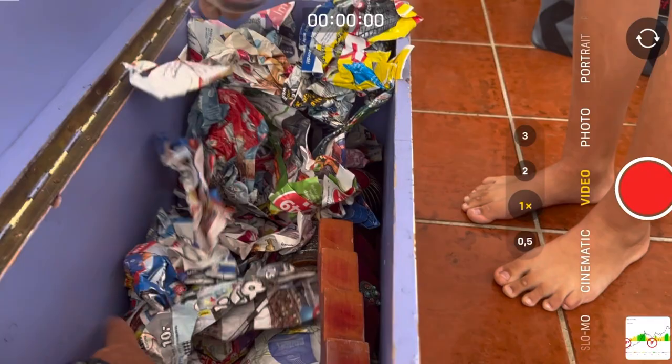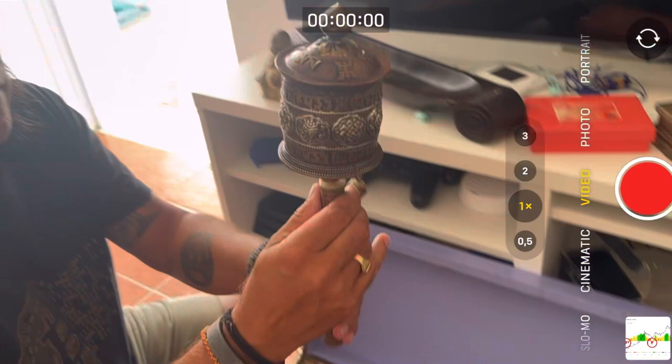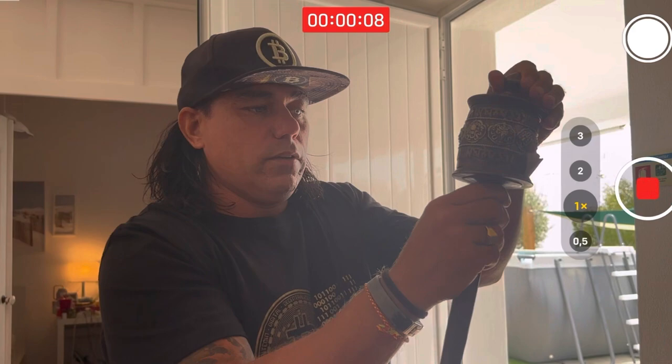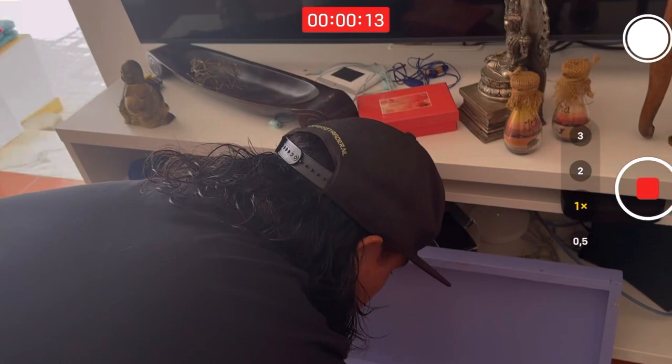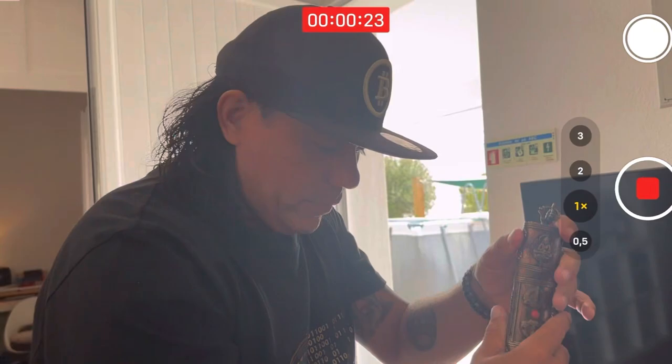Hold that one. And this one over here is a special one. That's a really cool one. That's a traditional one, because inside you can see the whole roll. It's like a thing from Tibet. And that box is completely full with all kinds of things. The most important part is on the bottom, of course.